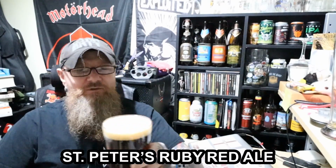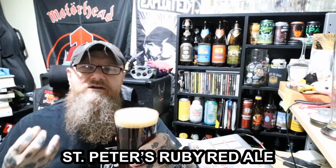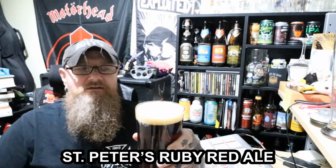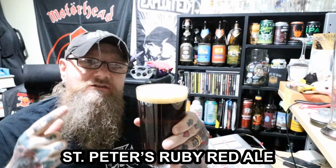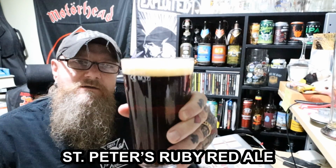Oh, it smells gorgeous. Very sweet caramel, a little touch of toffee, bordering on chocolate. Smells good. Let's see if it tastes as good as it smells. Bottoms up.